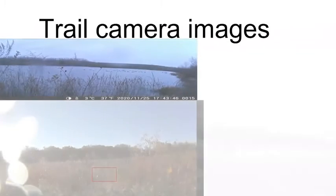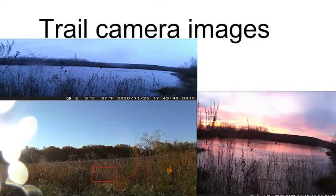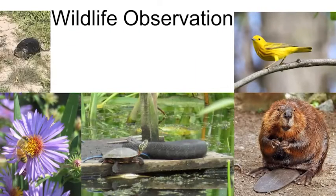In addition to in-person wildlife evaluations, we have installed trail cameras throughout the nature area in order to assess the activities of residential and migratory wildlife that have created a home at Hannah. The diversity on this site allows for a wide variety of wildlife to be observed here, such as various invertebrates, beavers, birds, snakes, snapping turtles, and deer.